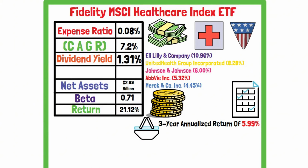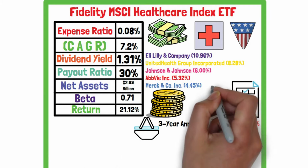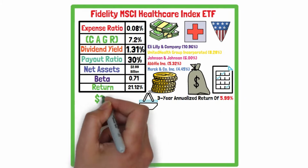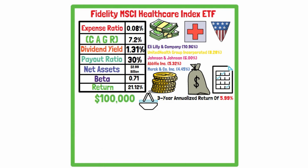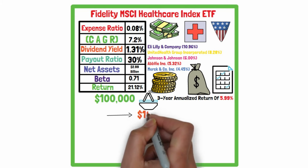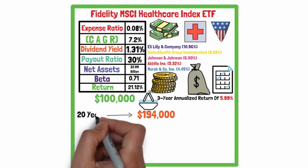The payout ratio for the ETF is around 30%, meaning that 30% of its earnings are distributed as dividends to shareholders. If you were to invest $100,000 in the Fidelity MSCI Healthcare Index ETF, the value of your investment would grow to approximately $194,000 after 20 years, assuming the same annual growth rate.